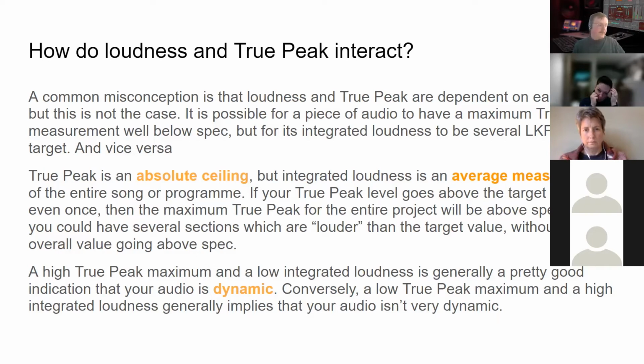It's possible for audio to be dynamic and not sound good, and it's also possible for something to sound great but not be very dynamic at all. I think people assume that the more dynamic something is, that sounds like it should be good. It's not always the case, so that's not necessarily a measurement of quality, but that is just something to consider. If you are trying to make something dynamic, then having quite a high true peak maximum and quite a low integrated loudness is a good indication of that, and vice versa. I'm not sure why you'd be deliberately trying to do something that's not dynamic, but I'm sort of talking myself into a corner there, but hopefully you get the idea.